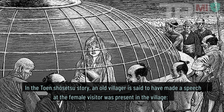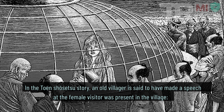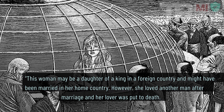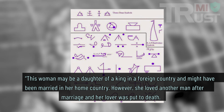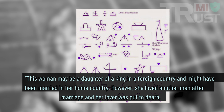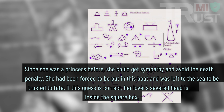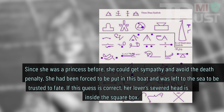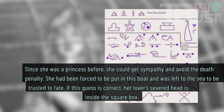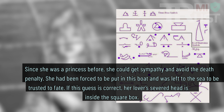In the Ton Shisetsu story, an old villager is said to have made a speech when the female visitor was present in the village. This woman may be a daughter of a king in a foreign country and might have been married in her home country. However, she loved another man after marriage, and her lover was put to death. Since she was a princess before, she could get sympathy and avoid the death penalty. She had been forced to be put in this boat and was left to the sea to be trusted to fate. If this guess is correct, her lover's severed head is inside the square box.